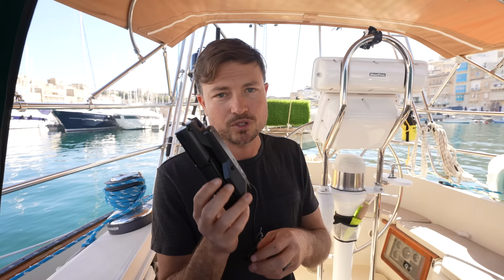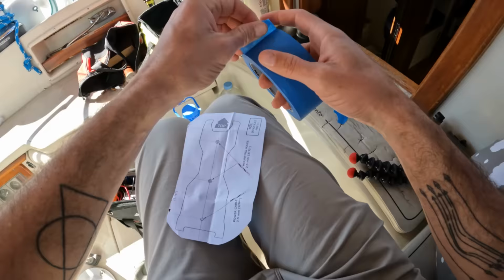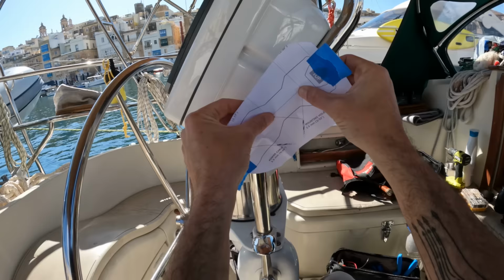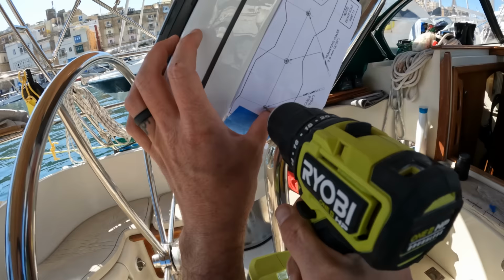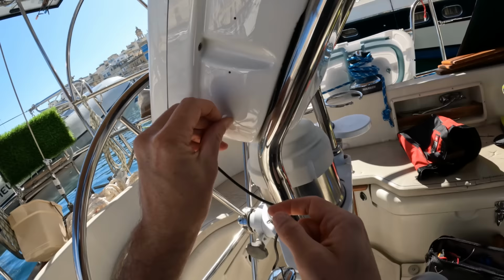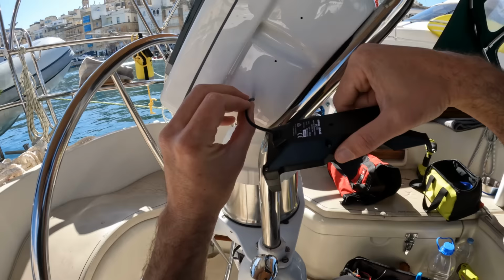So like the VHF, this mount came with a really cool template. So I'm gonna tape that onto the pedestal, drill my holes, and mount this bracket. Man, these paper templates make doing this stuff so much easier.